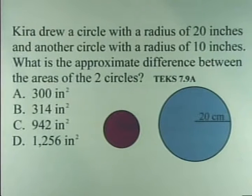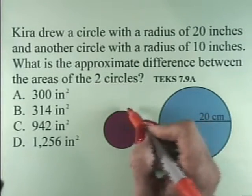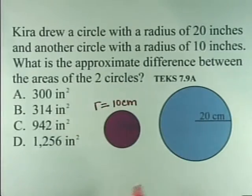Okay, Giselle, let's read your problem. It says, Kira drew a circle with a radius of 20 inches and another circle with a radius of 10 inches. What is the approximate difference between the areas of the two circles? Okay? And this is text 7.9A, and it's the same one. Okay, so were you listening earlier when we read that one, Giselle? Yes. Okay. And this one, you can't see it because it's red, but this has a radius of 10 centimeters. Now, we want to know the approximate difference between the areas of the two circles, okay?